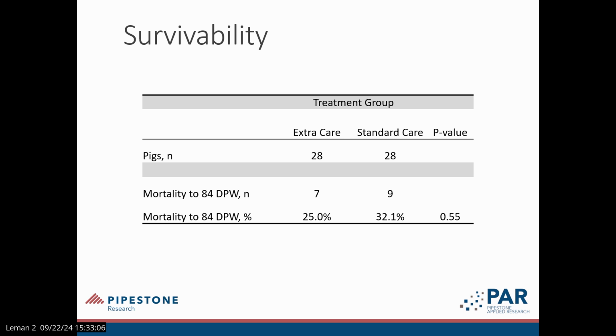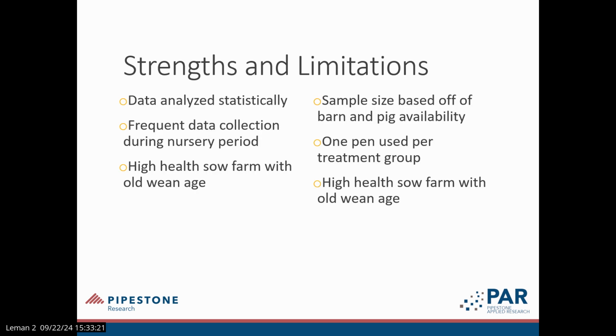I had 7 mortalities in my extra care group, which correlated to 25%. I had 9 mortalities in my standard care group, which correlated to 32.1%. While this is a numerical difference, it did not lead to a statistical difference. Some strengths and limitations of this trial.